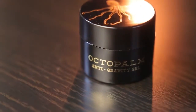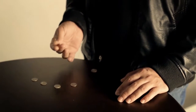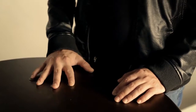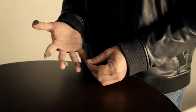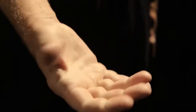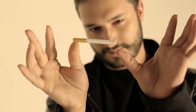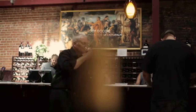Octopalm is a new utility gel with endless possibilities. It adheres to almost any small object stuck to the skin. It provides gecko-like ability so that you can perform impossible tricks. Octopalm has thousands of uses, limited only to your imagination. The possibilities are tremendous. It's far superior to skin adhesives like wax, glue dots, or double stick tape.